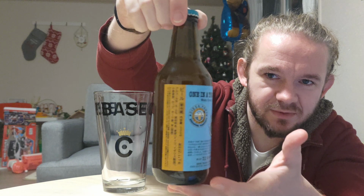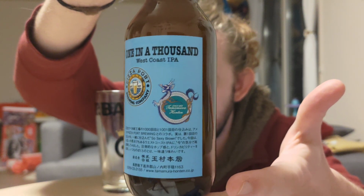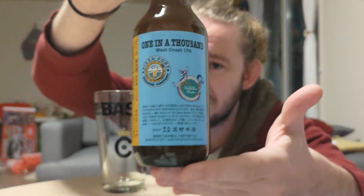So yeah, for this review then, we are going to head to a little place called Yamanouchi in Nagano Prefecture to the northwest of Tokyo, and we're going to have a look at another beer from Tamamura Honten and their Shiga Kogen beer range. So this particular beer is called 1 in 1,000. It comes in at 7% ABV, and this one is a West Coast IPA brewed in collaboration with Pizza Port Brewing Co from Carlsbad, just outside of San Diego in the southern part of California in the western US.